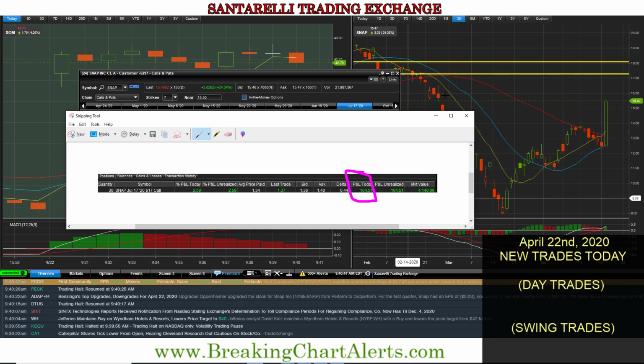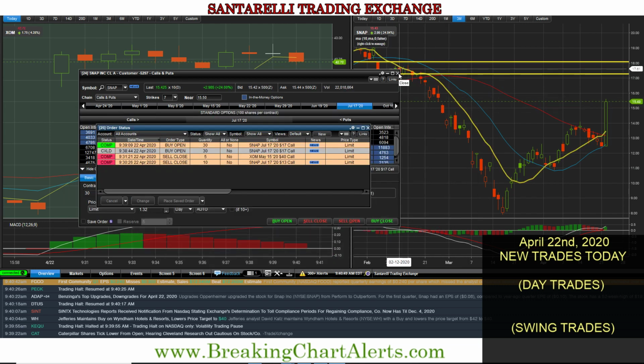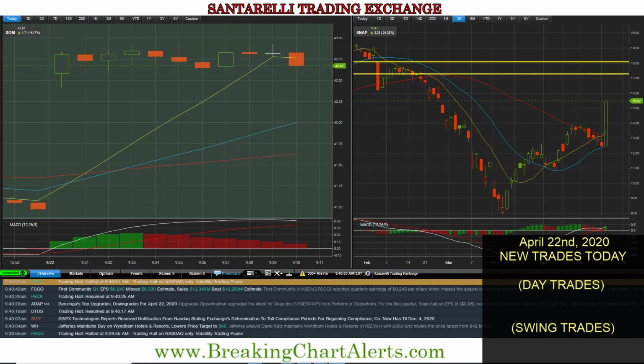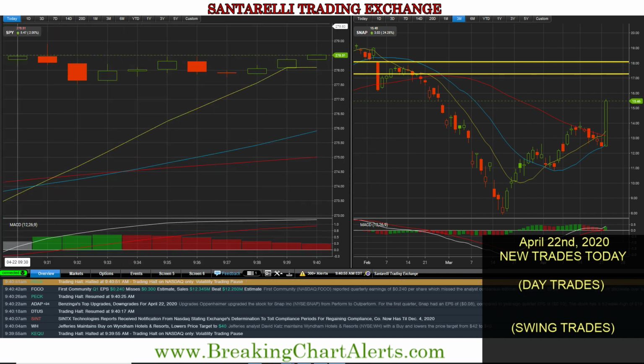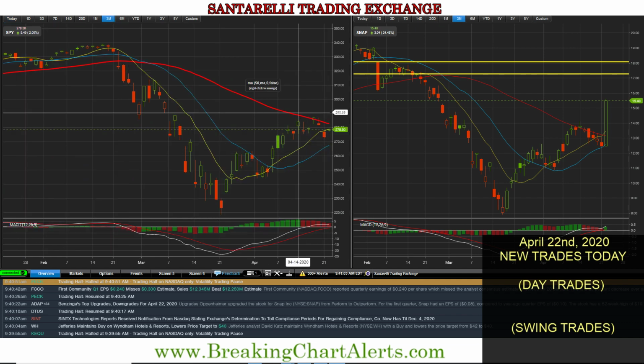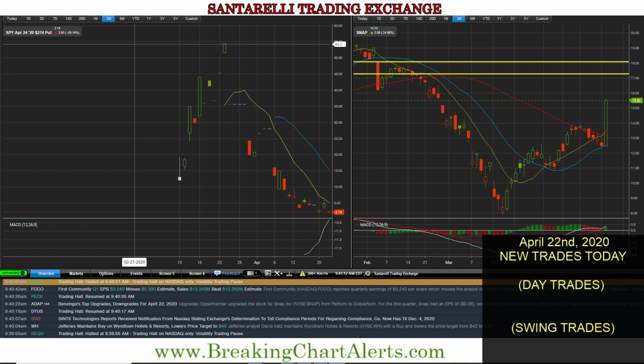Those SPY puts at 274, I got those as a hedge. We're going to be looking to close those out. That was a nice hedge. SPY, a nice profit for the day. SPY's continuing to climb here. Let's take a look at the 3-month daily. It's holding that 10 right now. Might retrace a bit tomorrow. I'm going to sell that SPY. Let me take a look at the SPY today.